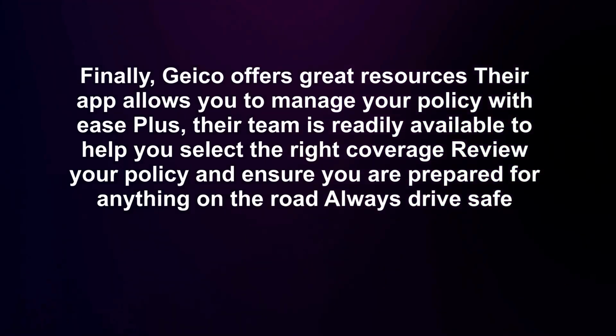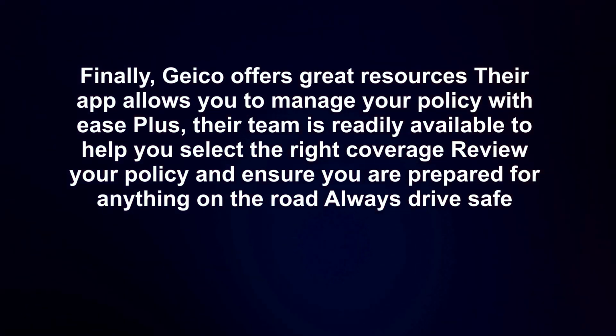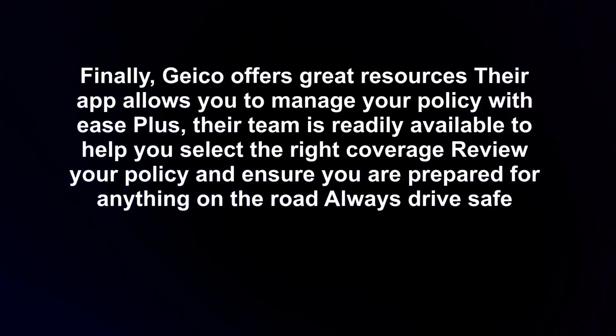Finally, Geico offers great resources. Their app allows you to manage your policy with ease. Plus, their team is readily available to help you select the right coverage, review your policy, and ensure you are prepared for anything on the road.